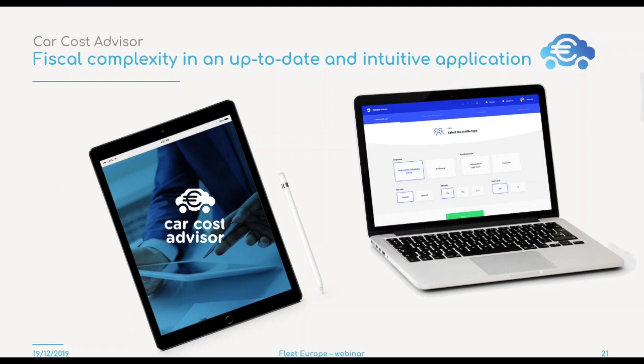And for the IT development, because we're talking here about the web application, the software as a service application, we have used very intensively the new partnership that we have with Macadam Europe since the first quarter of this year.